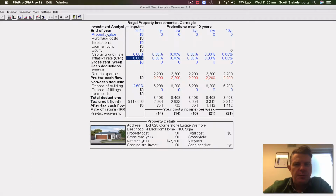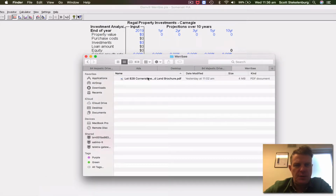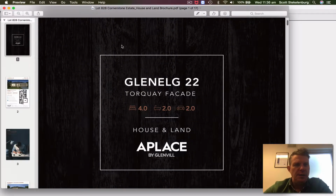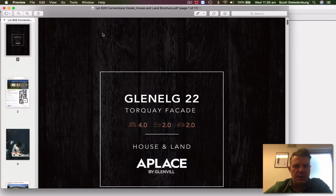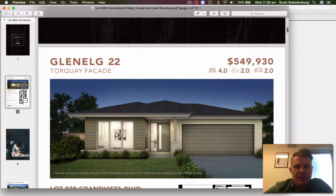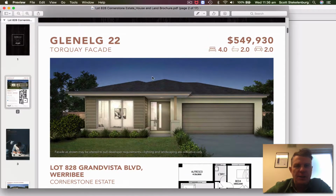So property value, let's look at what we're actually going to show them. This is what we're going to show them today. It is from Glenville Homes, a Glenelg 22 square home, house and land package, 4 bedrooms, 2 bathrooms, double car garage. And it is in Werribee in the Grand Vista Boulevard and the Cornerstone Estate. Okay, so it is $549,930 is the price.